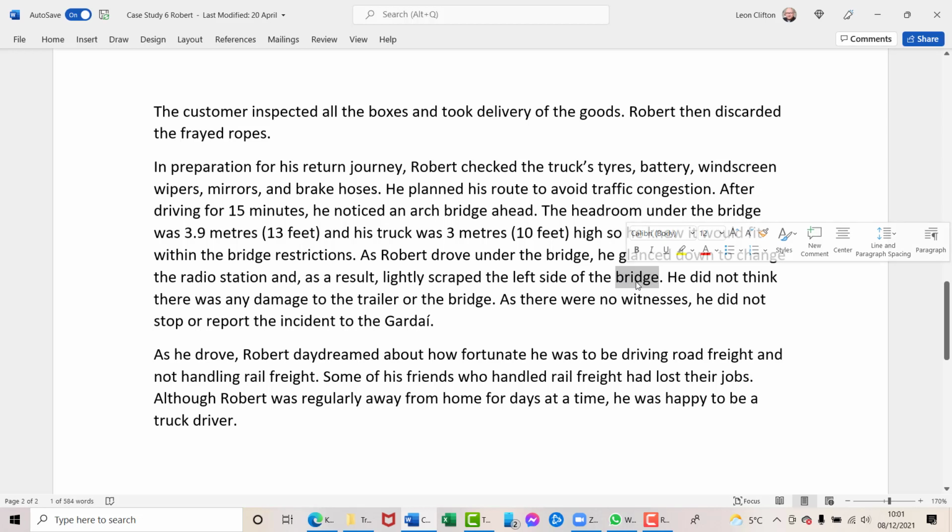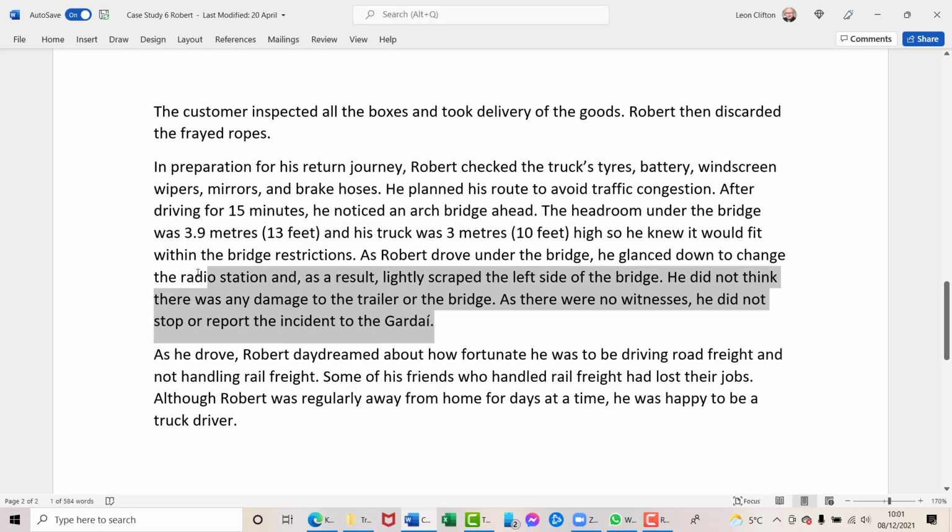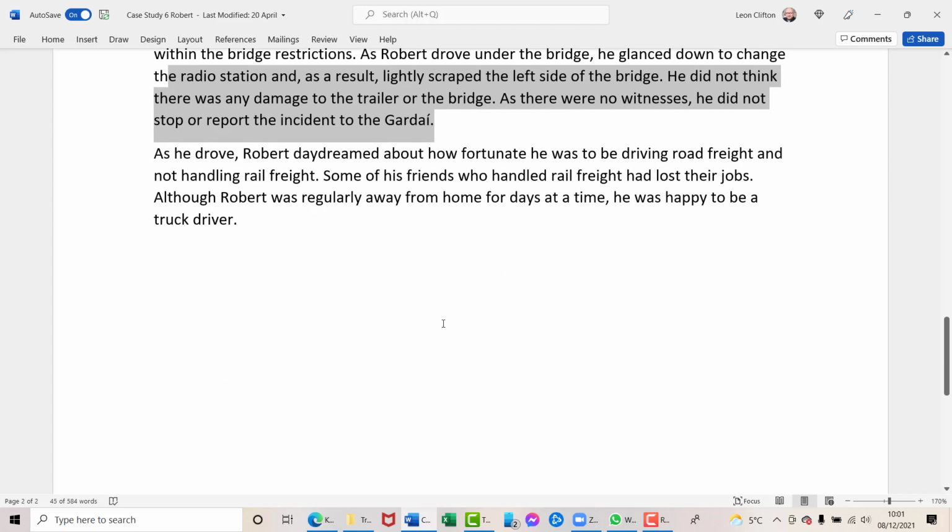Don't report it, 50,000. He did not think there was any damage to the trailer or the bridge, as there were no witnesses. He did not stop or report the incident to the Garda. Who'd you ring? The number on the bridge. The number on the bridge is correct. You are not a trained engineer. You don't know what damage you've done to that bridge. You don't know if you've altered the integrity of the bridge. You might have just weakened it slightly, which over the course of 6 months might break down into a serious fault. Okay? Just because you haven't destroyed the bridge there and then.